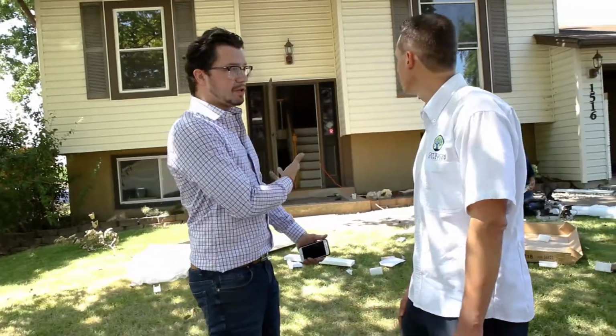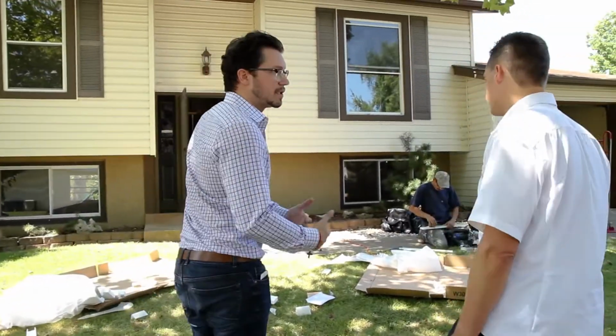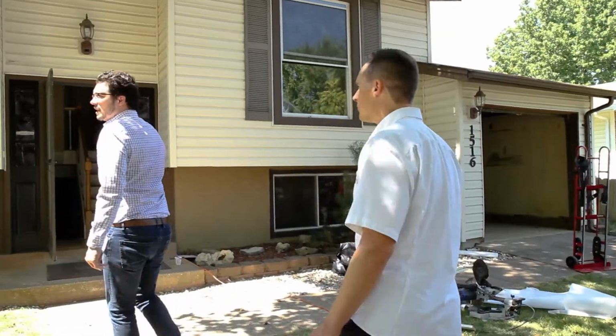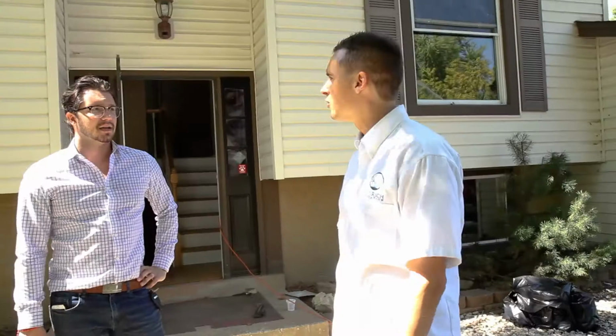Let's kind of go in. We're still working on this home, so it is a job site, but you'll get a good idea of how it's going to look when it's completed. Okay, and we're still in a pretty proud-looking, well-kept neighborhood here with places that have curb appeal, where you probably got more owner-occupants than renters.